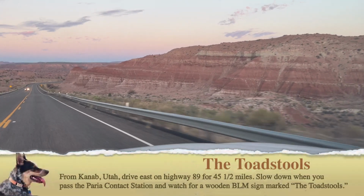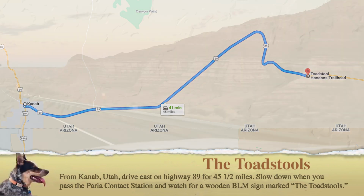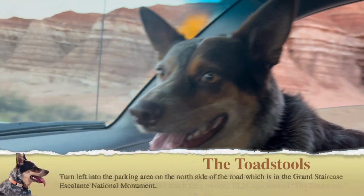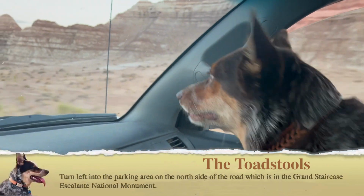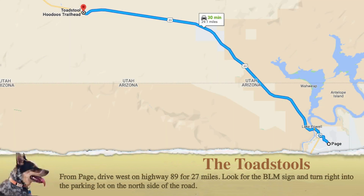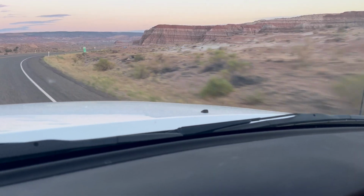From Kanab, Utah, drive east on Highway 89 for 45 and a half miles. Slow down when you pass the Paria contact station and watch for a wooden BLM sign marked the Toadstools. Turn left into the parking area on the north side of the road, which is in the Grand Staircase-Escalante National Monument. From Page, drive west on Highway 89 for 27 miles. Look for the BLM sign and turn right into the parking lot on the north side of the road.